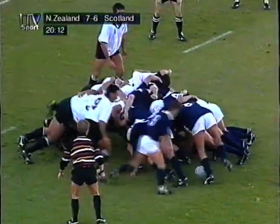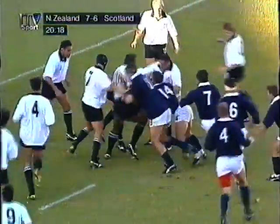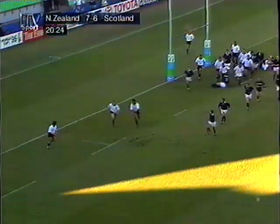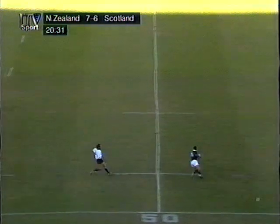Now Derek Bevan showing such authority early on. Held at the back, away goes Redpath, a long pass out for Hastings. Hastings well taken though, but the Scots back row are in there. There's Peters, the Scots desperately trying to get it, but away come New Zealand. Here comes Joseph, out to Mark Ellis. Mark Ellis finds that there's nobody behind, but Kenny Logan had done well to come across.